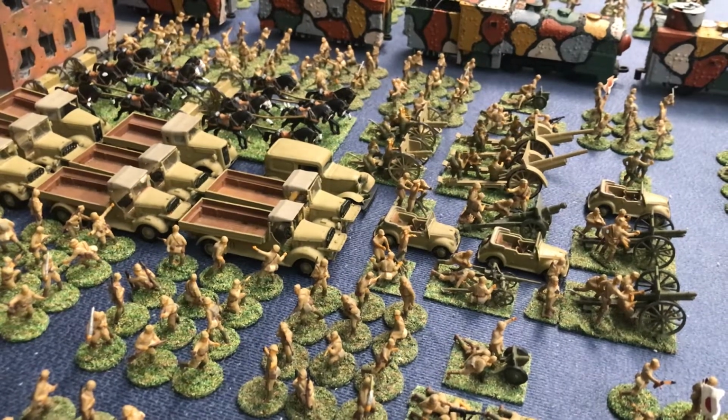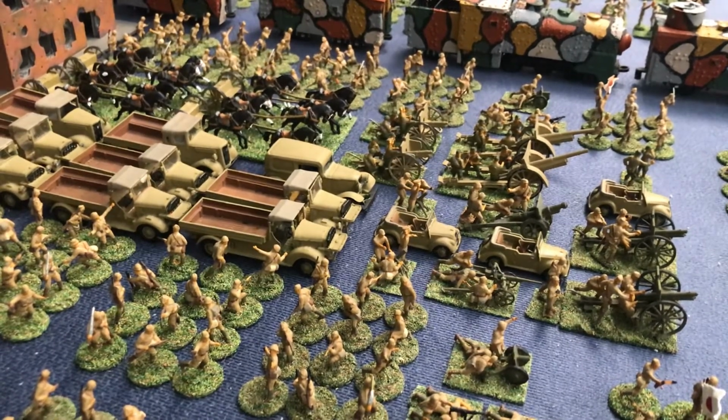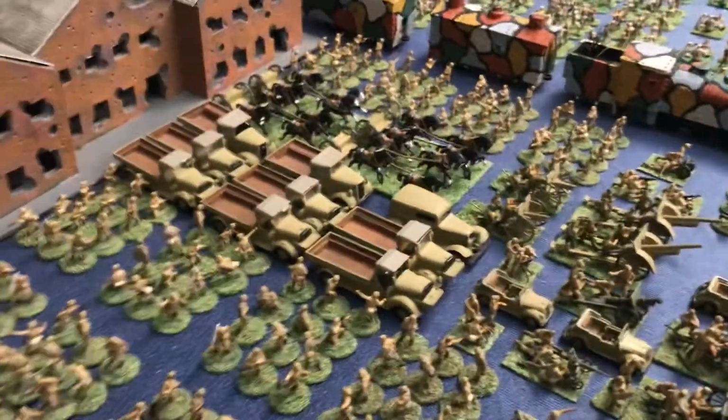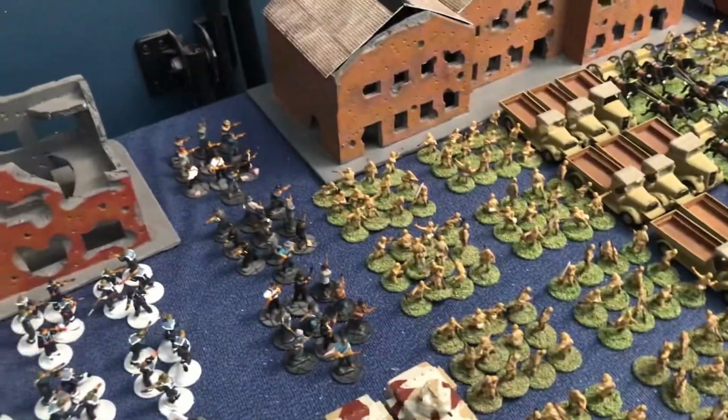So there you go. There's the Japanese forces that are used. All plastic.